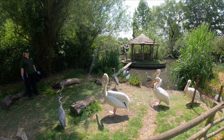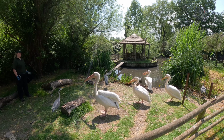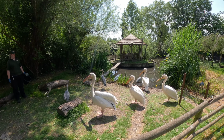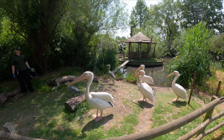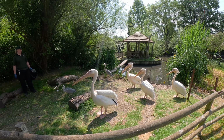Now some of them do like to live and breed on site, so you will see them up in the trees, but they're a lovely one to watch because they're naturally quite a secretive species, standing near the water's edge, completely still waiting for a fish to swim past. So it's lovely to watch them and their behaviour, and of course do have a look for them around the park as well and see what other wild birds you can spot.